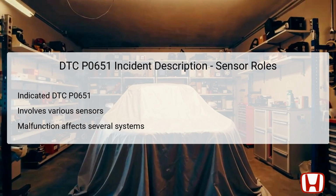The DTC P0651 reveals a malfunction related to the signal quality of the reference voltage provided to several critical sensors in the vehicle. These sensors include the camshaft position, CMP sensor A and B, turbocharger boost sensor, accelerator pedal position, APP sensor, AC pressure sensor, fuel tank pressure, FTP sensor, and the neutral position sensor. Each of these sensors is integral to the vehicle's performance, as they provide vital information to the PCM for regulating engine operation, boost control, and other functions.